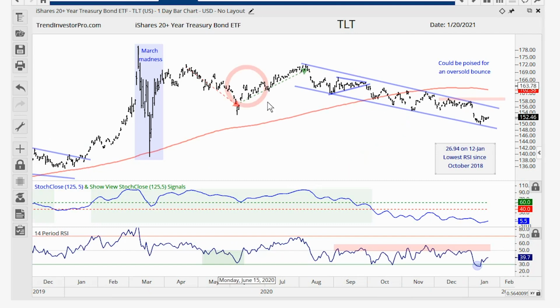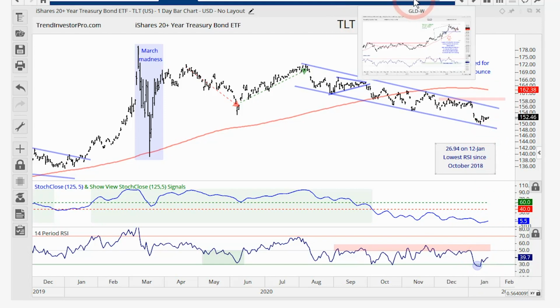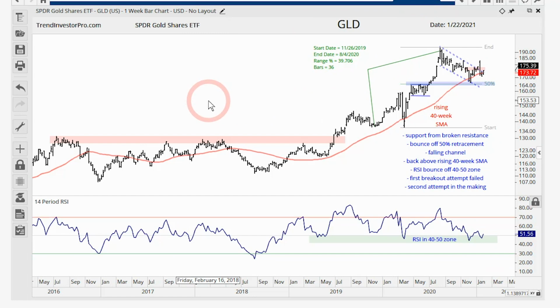But it's kind of interesting what's happening with TLT here. And then if we look at the daily chart, well, clearly a downtrend here. It became very oversold there, so maybe it's going to get an oversold bounce perhaps. And then I was interested in gold because gold's kind of done the same thing. It's declined here, but gold is trying to get a breakout.